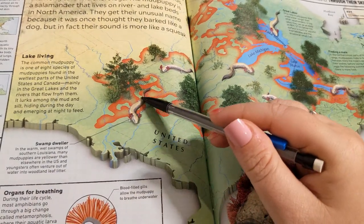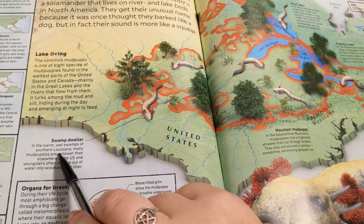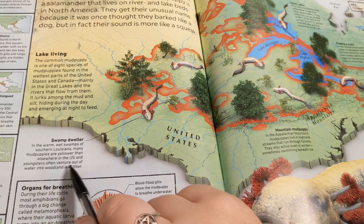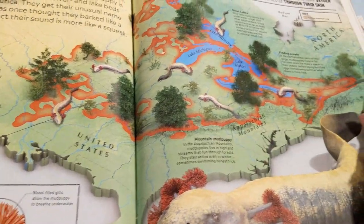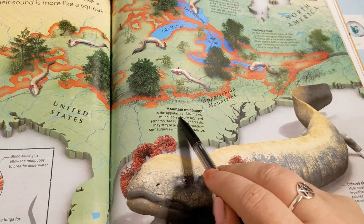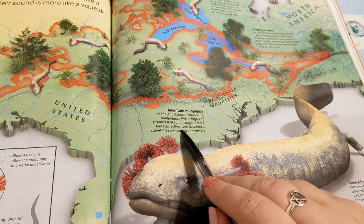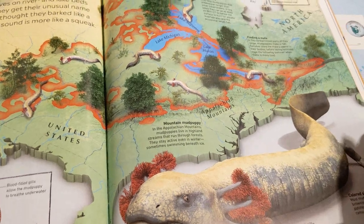The swamp dweller. In the warm, wet swamps of southern Louisiana, many mud puppies are yellower than elsewhere in the U.S., and youngsters often venture out of water into woodland leaf litter. The mountain mud puppy. In the Appalachian Mountains, mud puppies live in highland streams that run through forests. They stay active even in winter, sometimes swimming beneath ice.